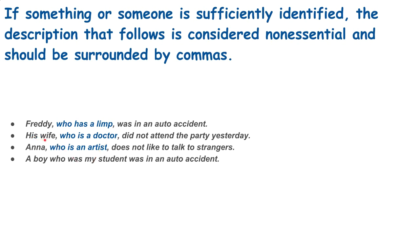Second example, his wife, who is a doctor, did not attend the party yesterday. So who is a doctor is extra information. So you use a comma before the information, which is unnecessary, and after that. Anna does not like to talk to strangers. I'm giving you extra information. Anna, who is an artist, does not like to talk to strangers. So I can remove this information and I can still make complete sense. So, comma before the information and after that.